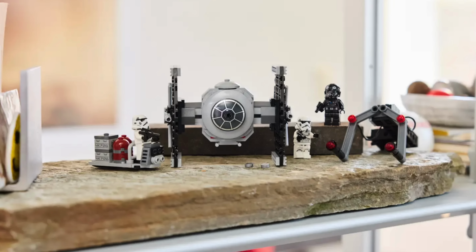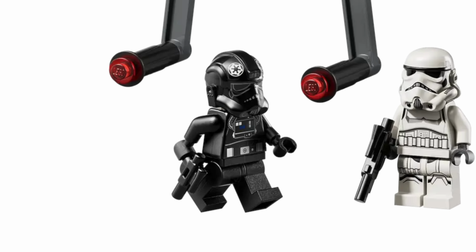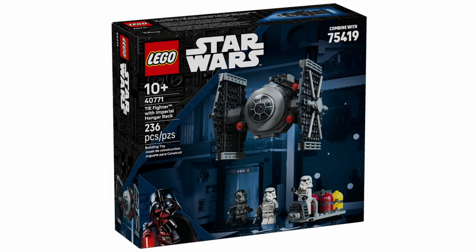Now, the other thing with the GWP is it's also horribly ugly, and it doesn't include arm printing for the TIE Fighter pilot. Oh, come on! It's a $1,000 set's GWP. You're not getting the best possible version of the TIE Fighter pilot. The TIE Fighter itself is just horrendous looking. It's arguably worse looking than a 4 Plus model from the year 2019. And whether or not you actually think it's worse than it was in 2019, the fact that it can be argued is crazy enough to me.